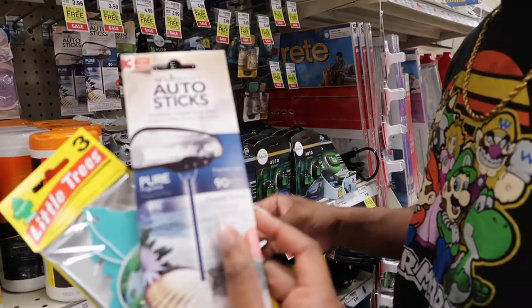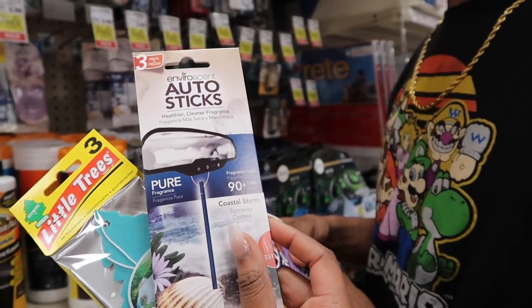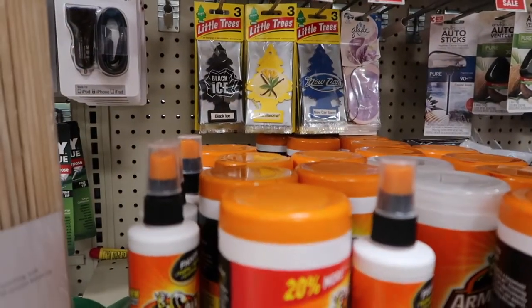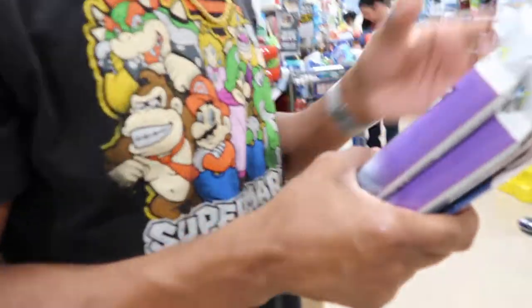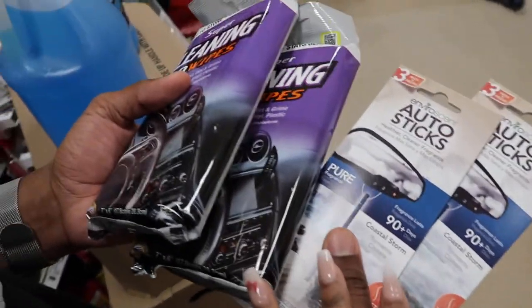Stick one. Let me try something different. Okay. Get 2 sticks then. I'm gonna get the stick one. I'm gonna leave the trees alone. I still got some trees in the car. Get 2 sticks, so if I don't like it, I can replace it still. All right, so this is what we're getting. Got the air fresheners and the cleaning wipes. Yeah. All right, now it's time to go check out.